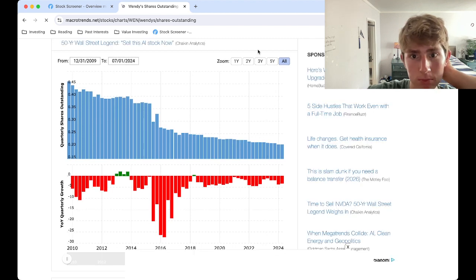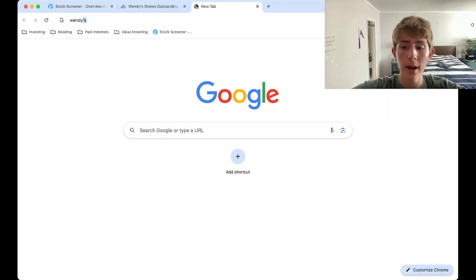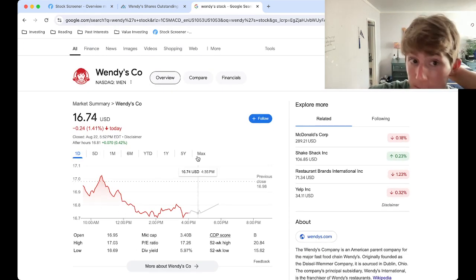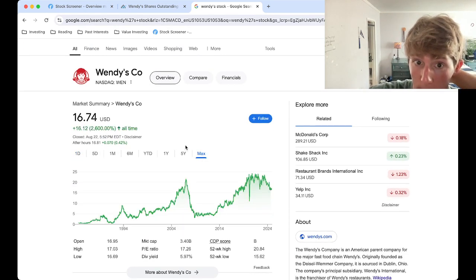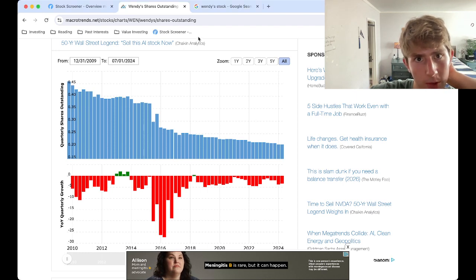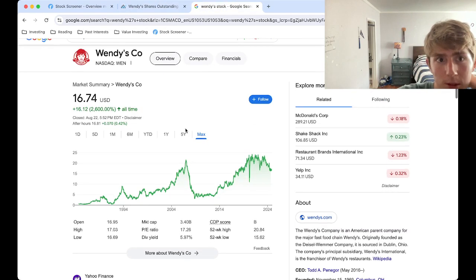Okay. Relatively, do they have a dividend? They do, and it's 6%. Not bad at all. Okay, let's check out Wendy's. Size, seasonality, and strong franchise. Well, I know a little bit about Wendy's.